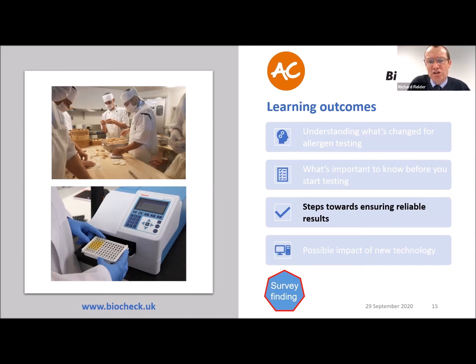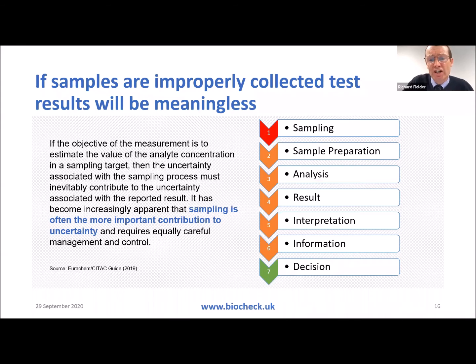But here, testing has got more complicated because we need to provide these label claims. We need to provide precautionary allergen labelling only when it is needed, following a thorough risk assessment. In order to do that, we need to recognise that sampling is really important in the whole analysis from sampling to decision, and actually most of the variation takes place in these initial steps. If we were talking about mycotoxin testing, it would be 80 to 90% of the analytical variation is with sampling and sample preparation.